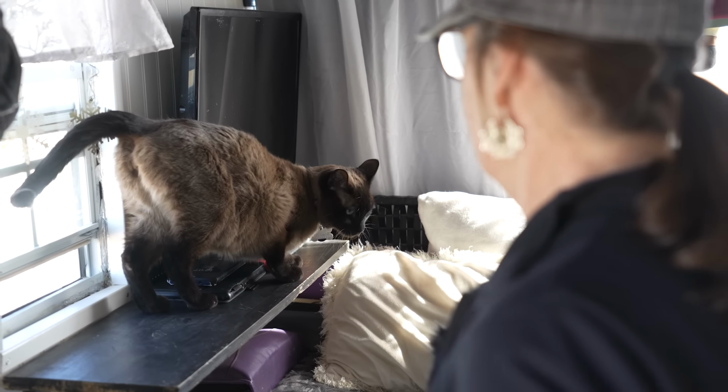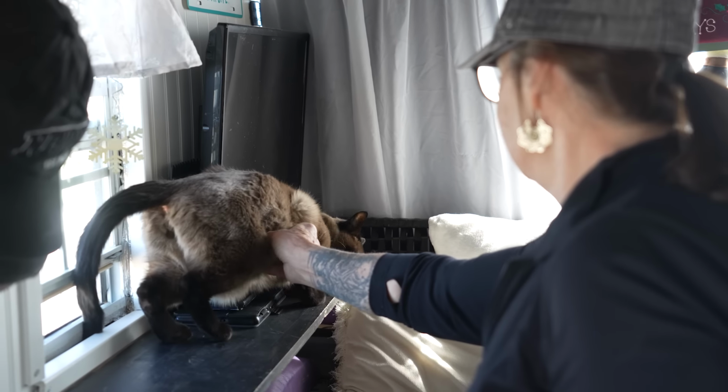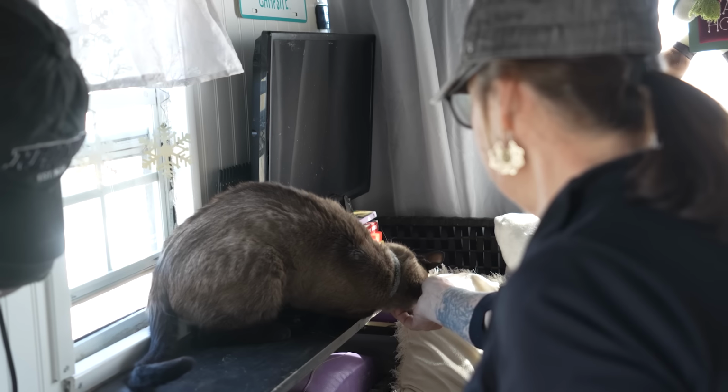And in my build, even before anything else was built besides the ceiling and the walls put up and the 2 upper cabinets, I had to put in my cat's window shelf. And this was the second thing that went in after my cabinets. And he stays there all day.